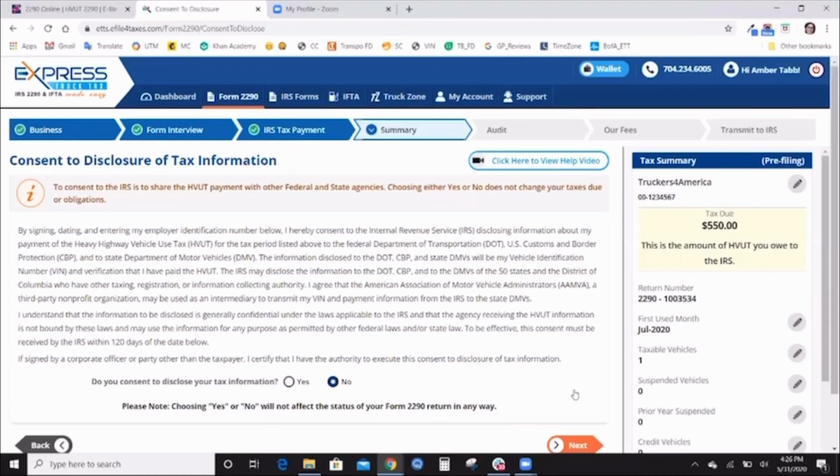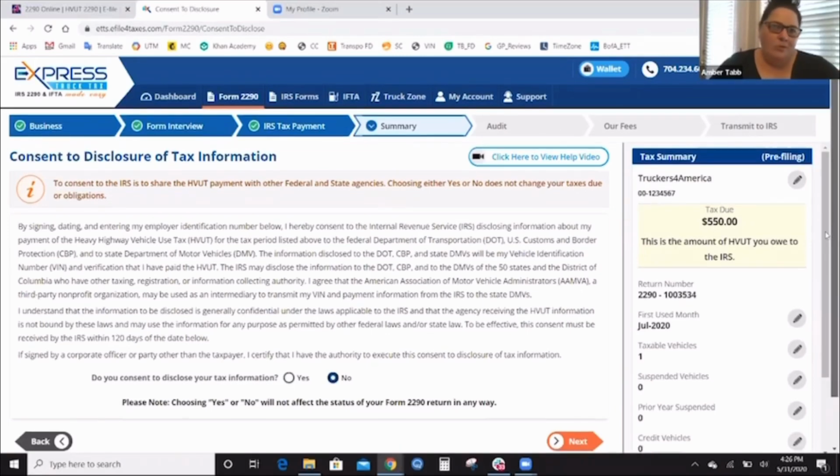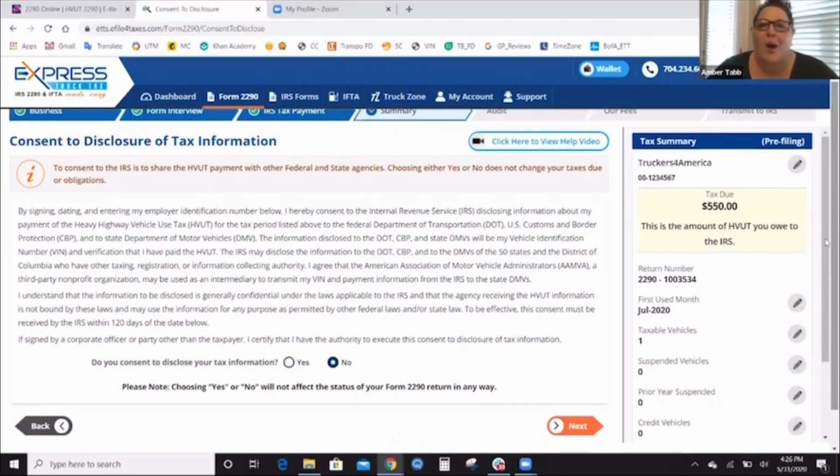So that's awesome. So, consent disclosure, there's a lot of mumbo jumbo here, but it's a question that the IRS requires us as an e-file provider to ask. It's basically saying, do you give permission to the IRS to share your HVUT payment information with other state and federal agencies? Now, you'll see here that it's automatically selected at no. Checking yes or no will not affect anything on the return. But a lot of people already are at the no part, so we have it automatically selected at no. So you could just keep scrolling right through this.